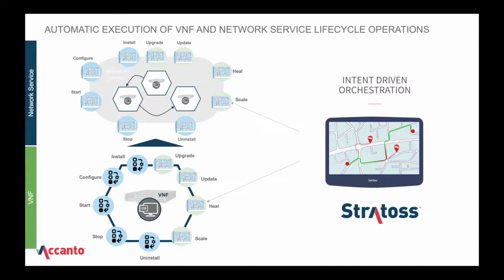When this is in place, the advanced lifecycle actions such as heal, scale, upgrade, and both the primitive and the advanced lifecycles for network services are fully automated by the StratOSS intent engine and require no further manual effort. StratOSS automatically calculates and executes your network service from its current state to its intended state, taking into account all the dependencies and the relationships between the VNF and the components. Once the services are in production, this means a significant reduction in operational maintenance effort, as the intent engine brings the network services to their intended states without any manual programming. Let's show StratOSS and its intent engine in action.